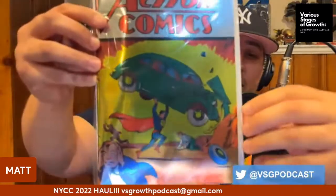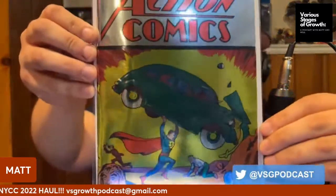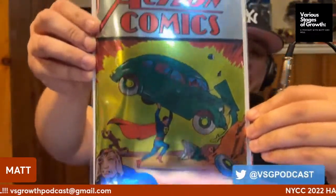Now, look, I know some people are against reprints of older comics, just changing them up for selling purposes and things like that. But this is a comic I'll never be able to own because I'll never be able to afford it. So I thought this was super cool. You can see it's got that foil metallic look to it. Really cool reprint of obviously one of the most classic comics of all time.